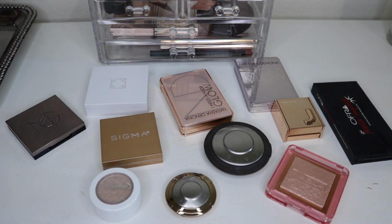Okay, let's jump right in with my highlighters. Now, my highlighter collection has dwindled down. I'm pretty sure this is what's left of it though. I feel like I'm forgetting something, but I think this is what's left of it.